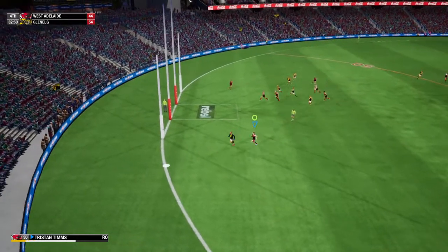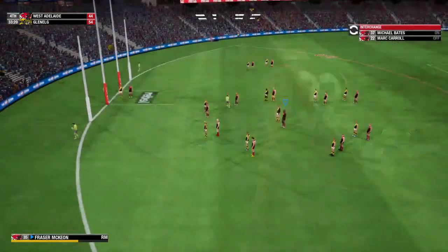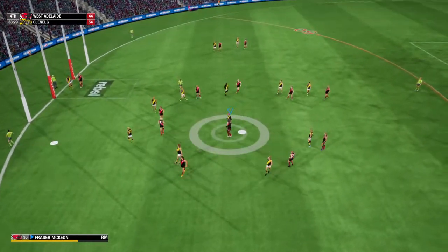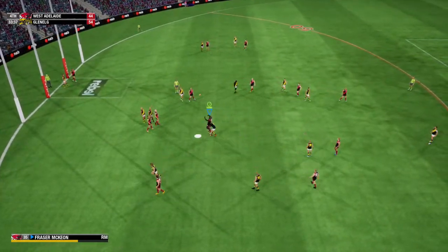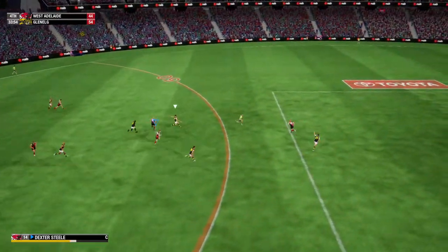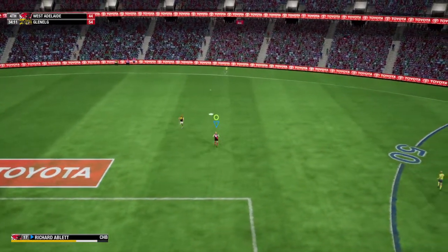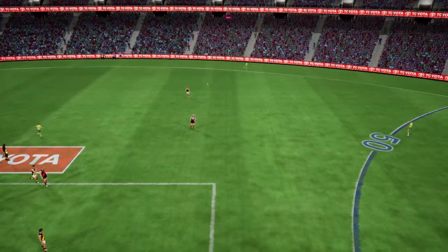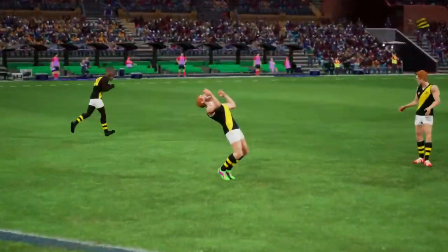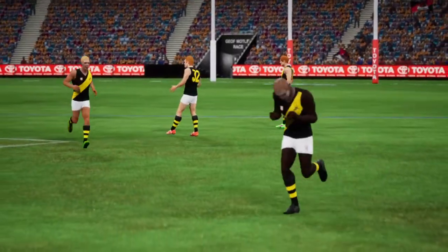It's too late in the game. Need a quick goal. Surely there's no time. It's got to be the last play, surely. McKean taps it to the opposition. Need it, they missed it, the ball. They've missed the ball. Glenelg have won. What a win. Record breaking for the Tigers. They did not miss.